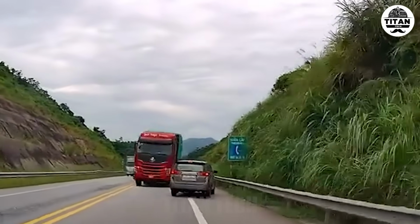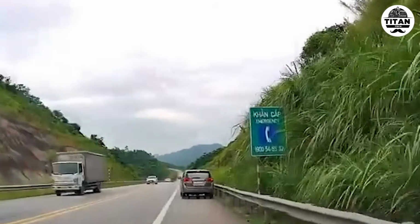Overtaking with zero visibility and full weight, that's a rolling death wish.